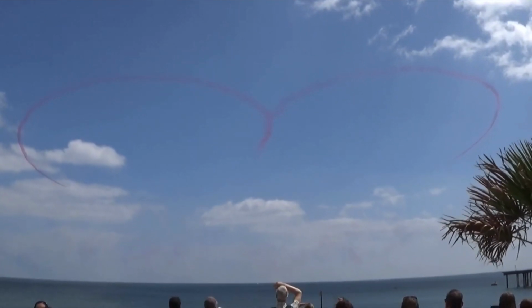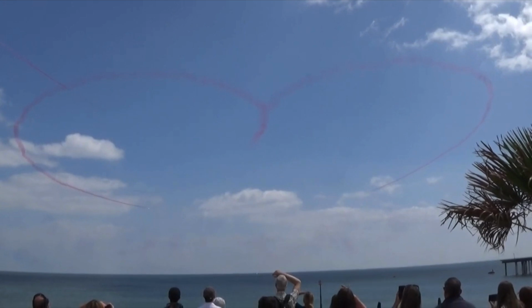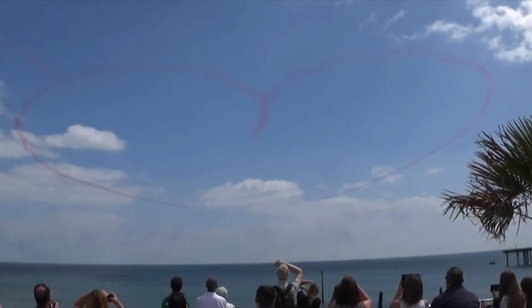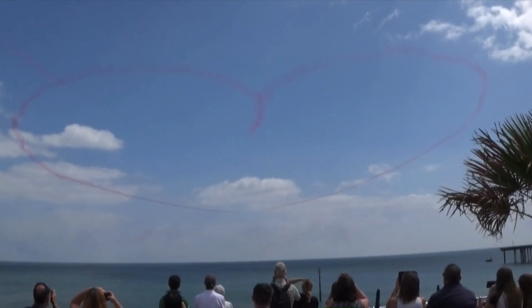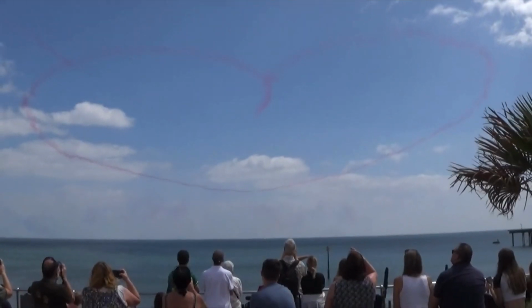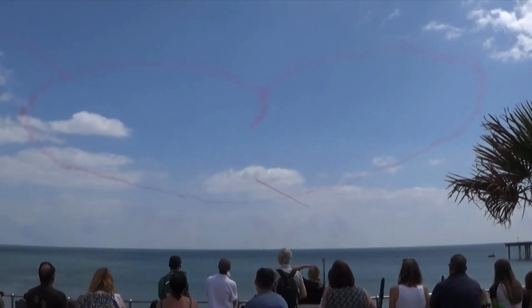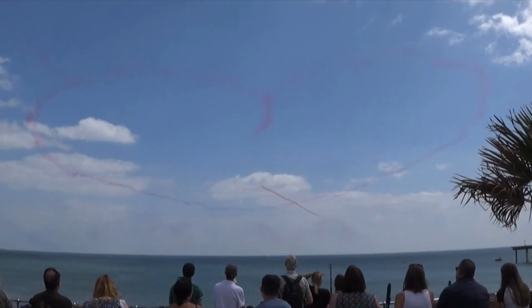From the far left-hand side, the red smoke comes on as he spears the heart. Red 8 is Flight Lieutenant David Simmons, former Tornado GR4 pilot, and he flew the Harrier while exchanged with the United States Marine Corps.